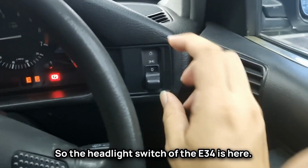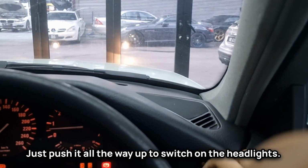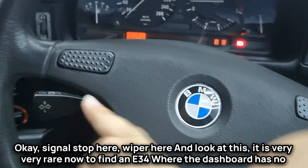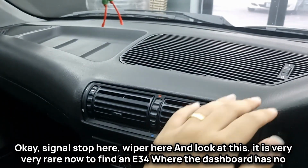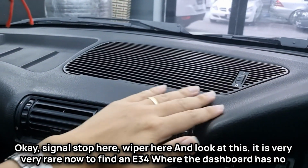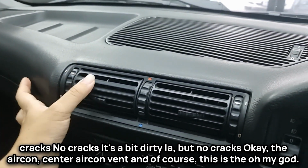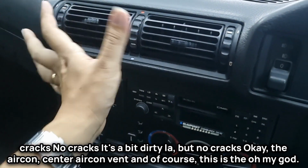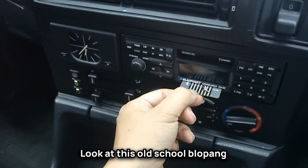So the headlight switch of the E34 is here. Just push it all the way up to switch on the headlights. Down, fog lights, okay, signal stop here, wiper here, and look at this. It is very, very rare now to find an E34 where the dashboard has no cracks. No cracks. It's a bit dirty lah, but no cracks. Okay, the center aircon vent, and of course this is the, oh my god, look at this.